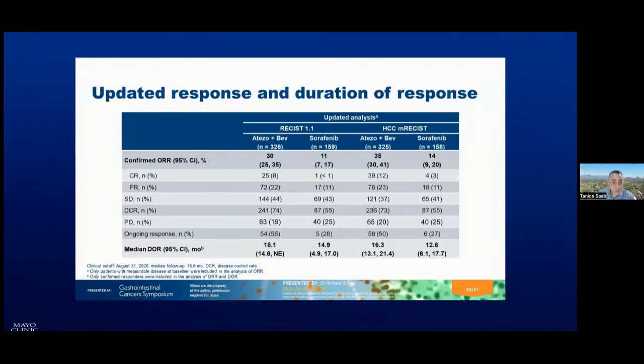The response rate that was reported on RECIST 1.1 was 30%. So a third of the patients had a response with atezo-bev versus 11% on sorafenib. I think what's most interesting is, this is a disease where with most agents we've used before these combinations, seeing a response was actually like seeing a unicorn. Lo and behold, seeing a complete response. And complete responders were 8% of the patients. If you use the modified RECIST, about 12%. So quite a large number of patients.